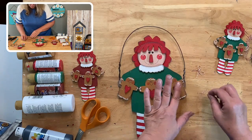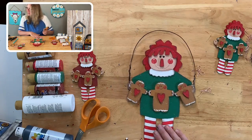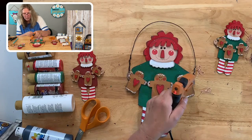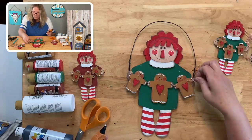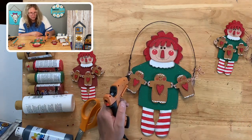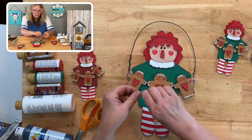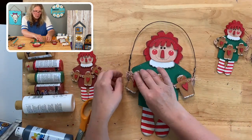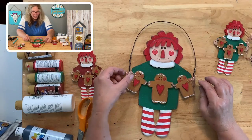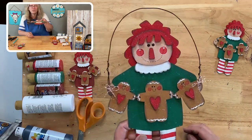You can use regular glue for that, or I'm just going to use a tiny dot of hot glue. I'm going to use just a tiny, tiny dot, and I'll do each one. That's going to go right there, and then one over here. And this is just like the baker's twine. It comes with that little red and white striped, and it comes with the wire. Isn't that cute? Look how cute that is.